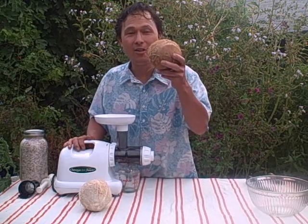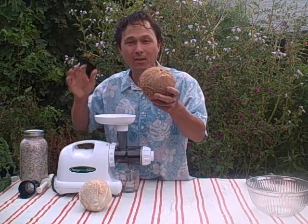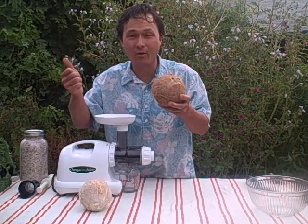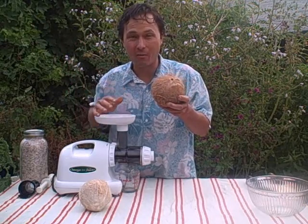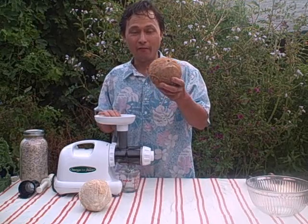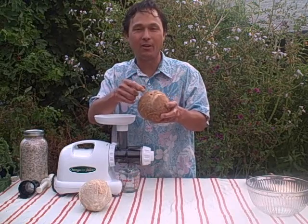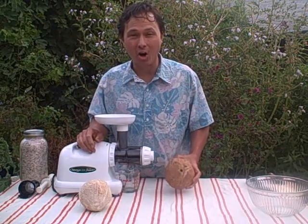1 coconut. This 1 coconut, depending on where you live, may cost $1, $1.50, maybe $2 max. And with this coconut, you could make that coconut cream and coconut oil and the coconut butter that we're going to make in 1 second. So the first step is to get the water out of the coconut. I've already done that. I've popped a hole in there and put a straw in there and drank out all the water. The next step is to open the coconut.